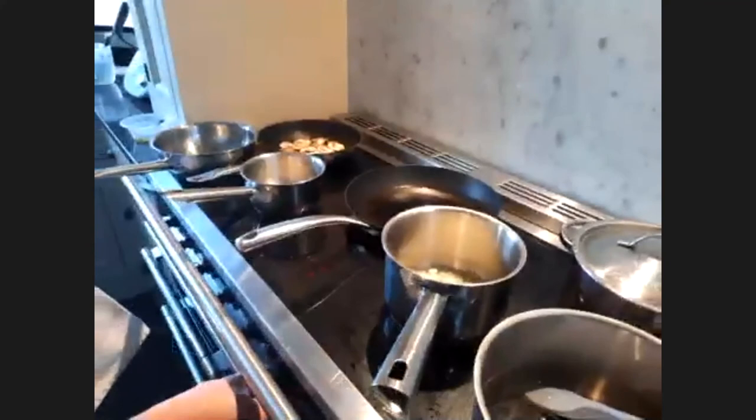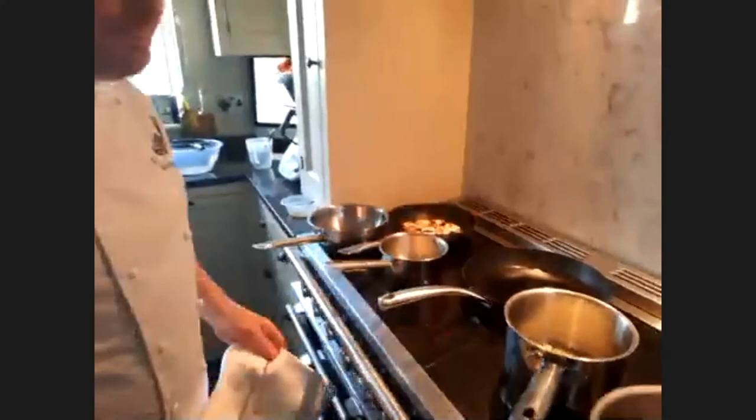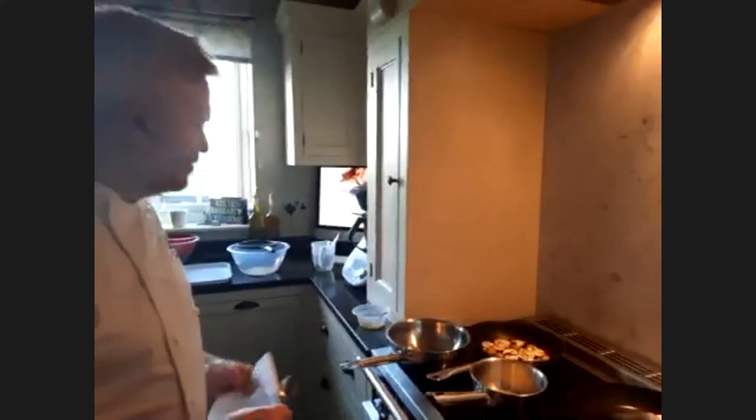I'm just going to get my pan starting to warm. So I've got some rapeseed oil in there actually at the moment. So that's just going to heat through. I've got some tongs ready just to turn it over. Got some spoons, etc. over there just for tasting and seasoning.